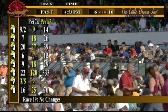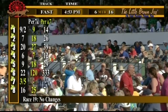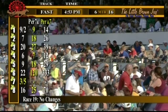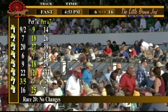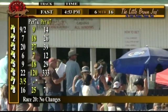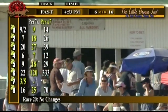Again, the handicappers out there amongst our big crowd this afternoon are pondering the possibilities here. They're going to face a 3-5 favorite from an outside post. I don't know about 3-5 on American Mercury, though, do you? That's from the 7 hole. I don't want 3-5. No.